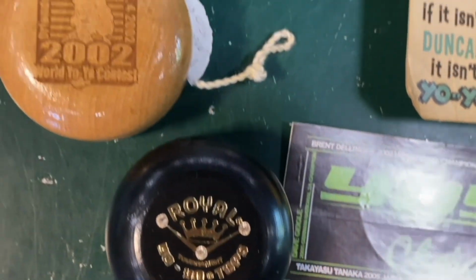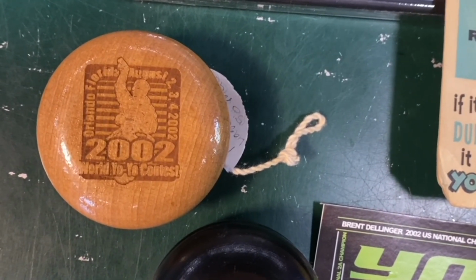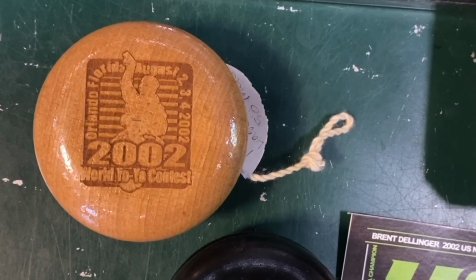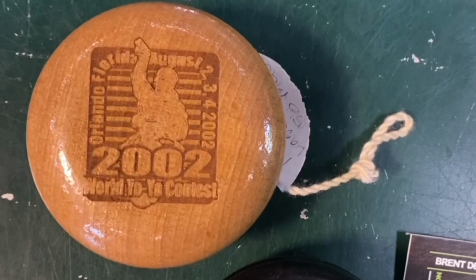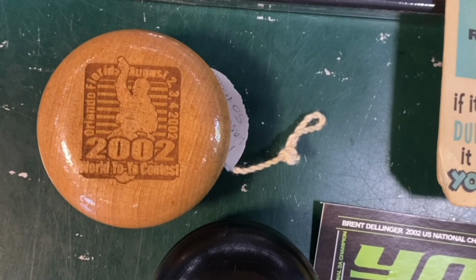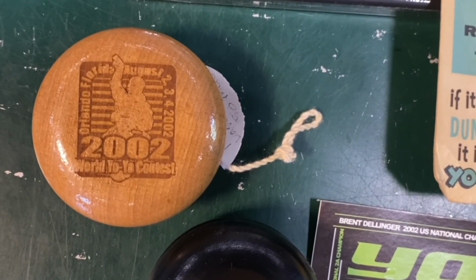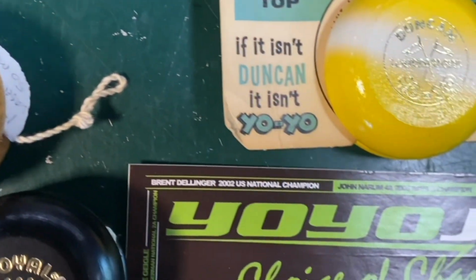This is perhaps the most interesting yo-yo in the prize package. It's a 2002 World Yo-Yo Contest yo-yo. It's wood laser carved. This is the first laser carved yo-yo that Duncan ever did. They only made 50 of them. I believe, as I recall, Steve Brown was behind this.